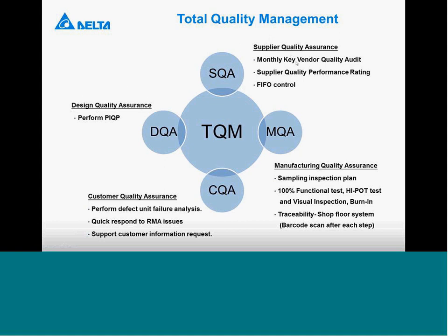Also, supplier quality assurance. We do monthly quality audits. We have performance ratings. We have first in, first out control. For the manufacturing, we have sampling tests. We do a 100% functional test for all products which are leaving our factory. We do a test for the isolation, a visual inspection. Our products are burned in afterwards.